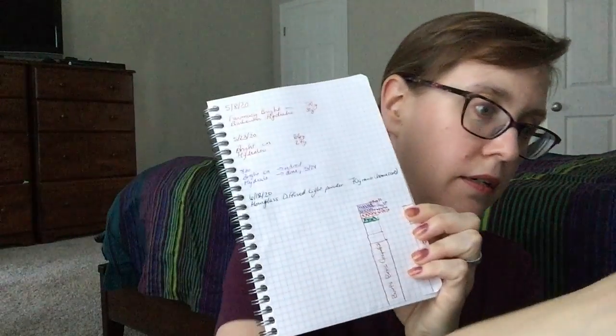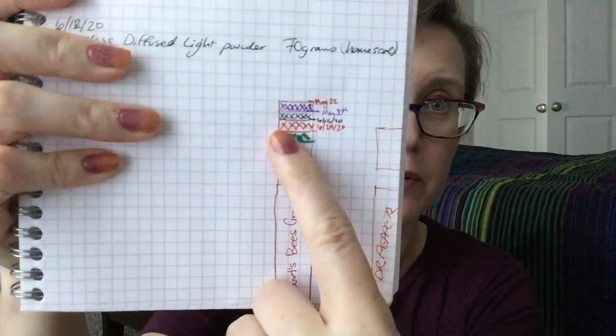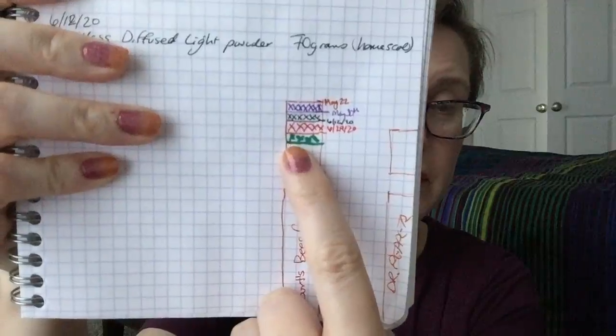Oh, there we go. My Burt's Bees moisturizing lip balm. I still have it. We were here. We are now here. Making good progress on it. I continue to like it. There's nothing that I particularly dislike about it.